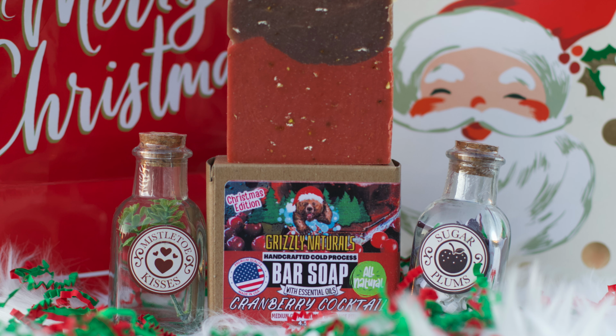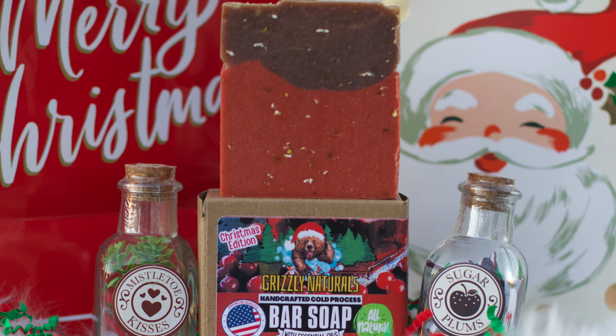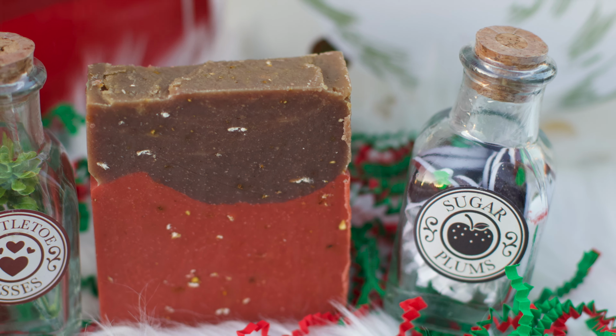I can somewhat get a hint of what smells like candy orange, I'm not sure. I definitely, though, don't get any cranberry. It's not tart, it's not refreshing, it's just disappointing. As for using the bar, it is kinda hard to feel clean with that scent, but the bar does feel alright to use. I do like the medium grit that's mainly oatmeal. I think Grizzly does a good job of balancing their grit levels, and this is another example.